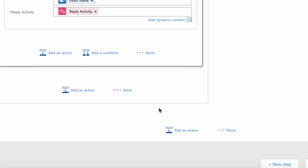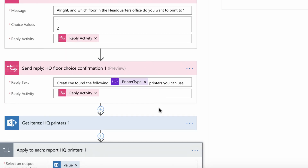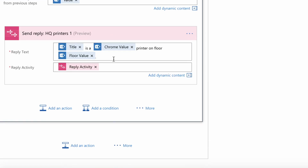Okay, so that's the end of the steps of getting the list of printers that are available to you based on your location and your floor. So dynamically, anytime that this list is updated, as long as the metadata is updated correctly, you don't have to make any changes to the flow. It will automatically pull the correct information dynamically each time.